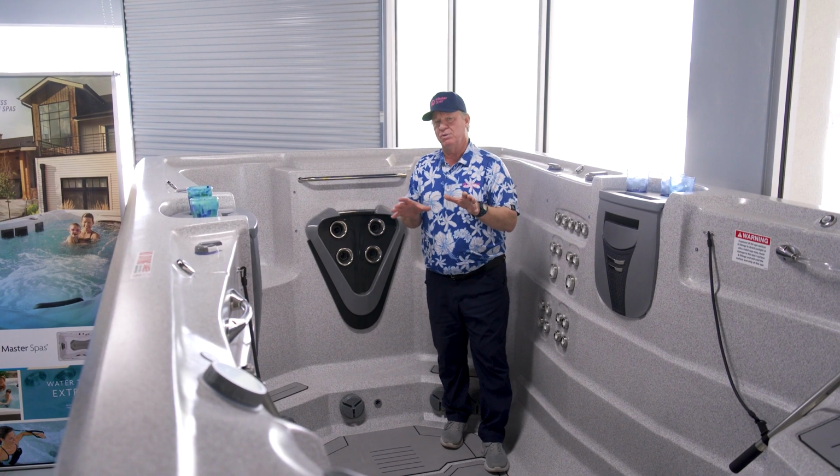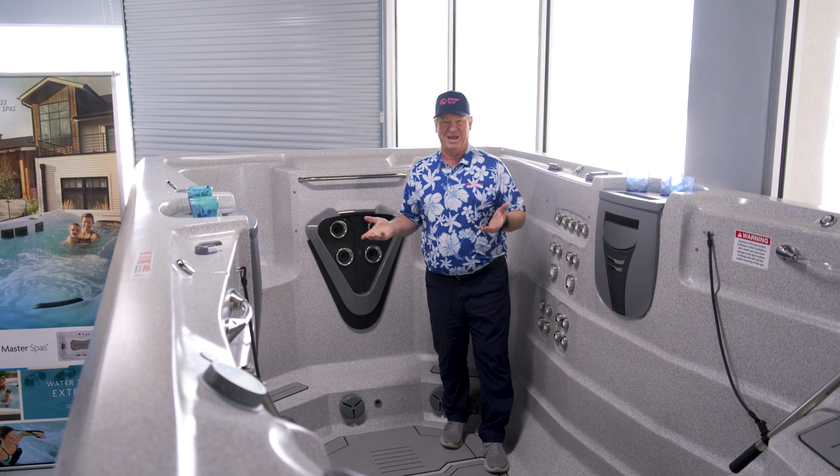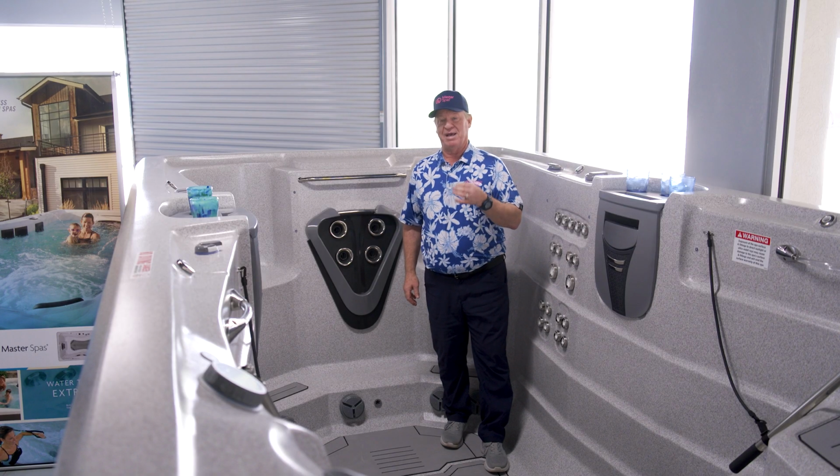We also find that most people are exercising more in a swim spa than they've ever done in their life. And it's because of one thing. It's the privacy of your own backyard. And that is what it's really about when you put the Master Spa Trainer 15 in your backyard.